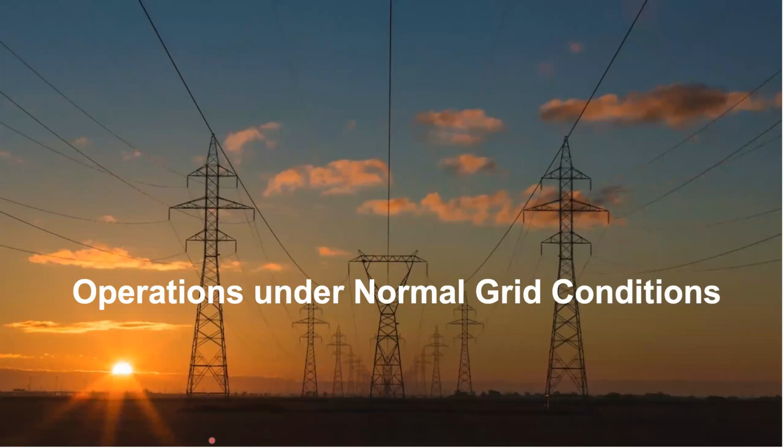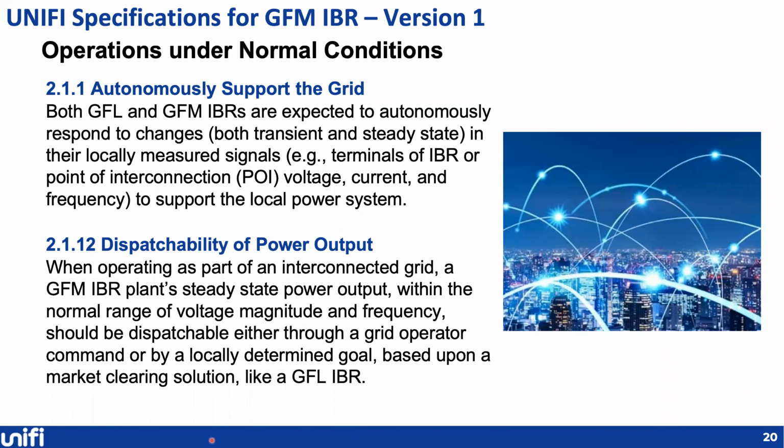So let's take a closer look at operations under normal grid conditions. When we operate under normal conditions, we want these grid-forming inverters to really autonomously respond to changes, both transient and steady state, based on their local measured signals. That means measuring voltage, current, and frequency at the point of connection. And that could be done at an individual inverter or a plant, because some of these larger-scale plants contain lots of inverters, and you want to make sure that you're meeting those requirements back where it interconnects to the rest of the power system.